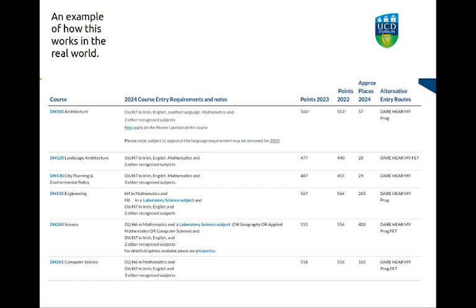So the points are based on your best 6 subjects. So most students for the Leaving Cert will end up doing 7 subjects, possibly 8 if they're doing maybe music or an additional language outside of school. But your points are based on your best 6. So your grades are turned into points, and the best 6 are added up.